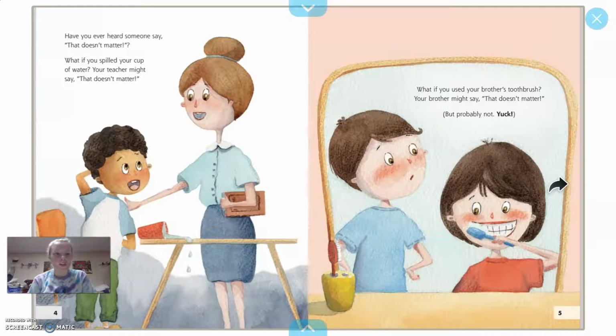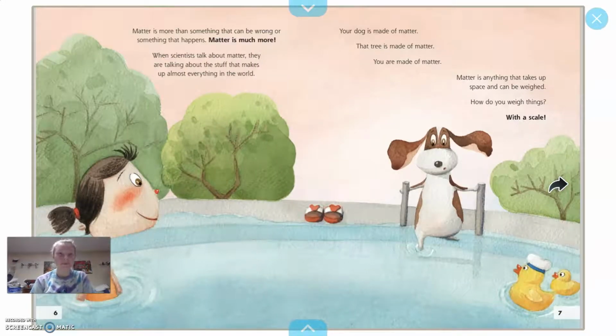Have you ever heard someone say, that doesn't matter? What if you spilled your cup of water? Your teacher might say, that doesn't matter. What if you used your brother's toothbrush? Your brother might say, that doesn't matter, but probably not. Yuck! Matter is more than something that can be wrong or something that happens.